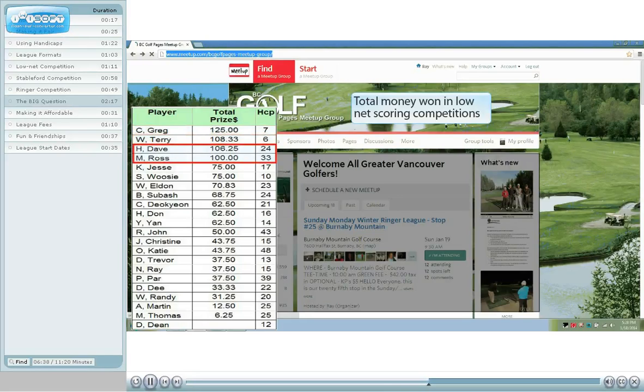But look at 3rd and 4th place. Dave and Ross nearly won the same amount with handicaps of 24 and 33. Our highest handicap in the group is Katie with 48, and she won $43.75. Our next highest handicap is John with 43, and he won $50.